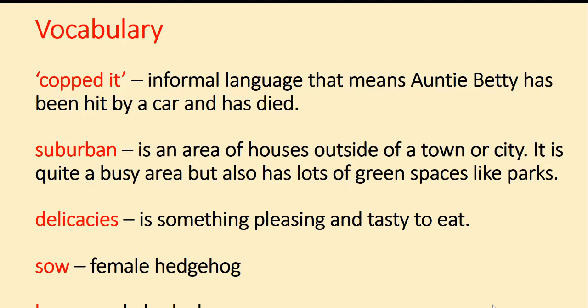The next word is suburban. My turn, suburban. Well done. Suburban is an area of houses outside of a town or a city. It's quite a busy area, but it also has lots of green spaces like parks. It's not as busy as Ealing. Ealing is a town. A suburban area is a quieter area. So our characters live in the suburban area. My turn, suburban.